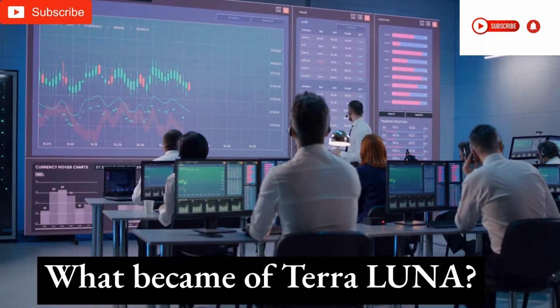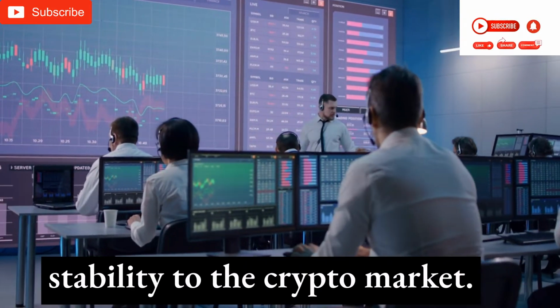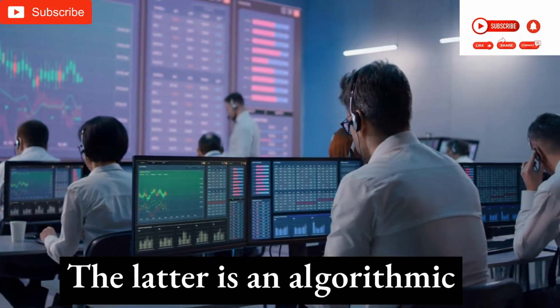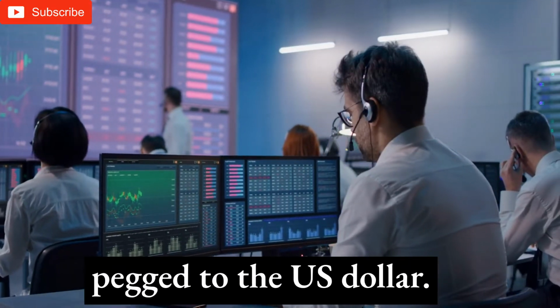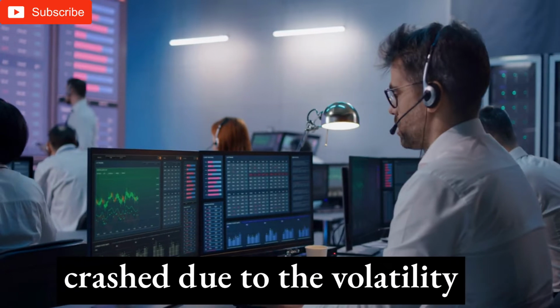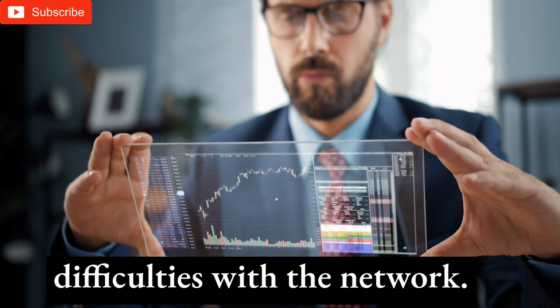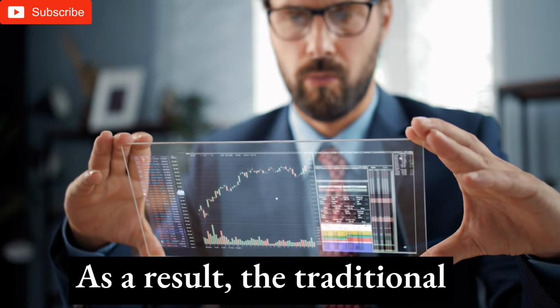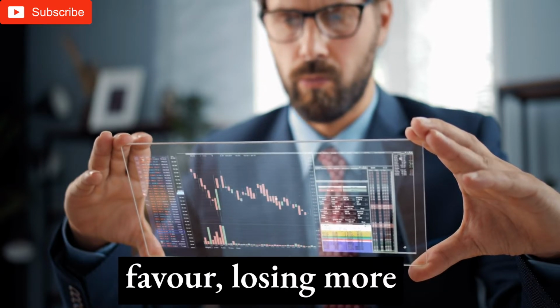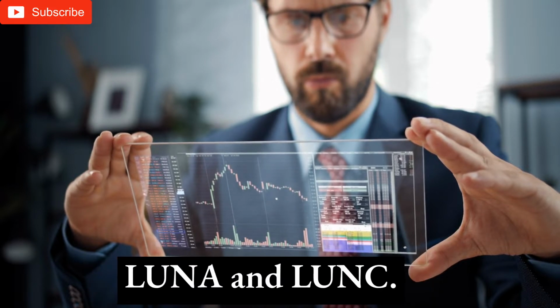What became of Terra LUNA? The Terra project's UST was designed to provide price stability to the crypto market. It is an algorithmic stablecoin designed to remain pegged to the US dollar. However, UST lost its peg and crashed due to the volatility of the crypto market in 2022 and other fundamental difficulties with the network. As a result, the traditional LUNA went out of favor, losing more than 99% of its value. The distinction between LUNA and LUNC.